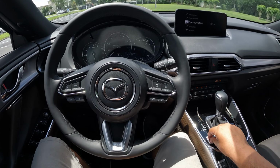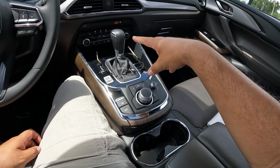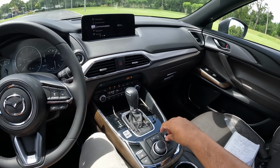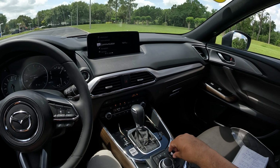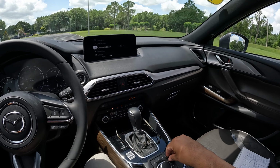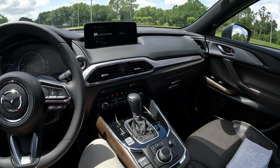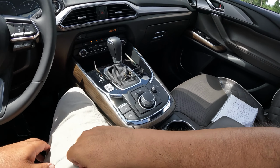We got your sport button here as well. You can put sport or non-sport, which is really cool. 6-speed automatic. This is a little knob for your volume control, and this has got a really nice 12-speaker Bose sound system, which is the top of the line system, which sounds really nice, very nice system.